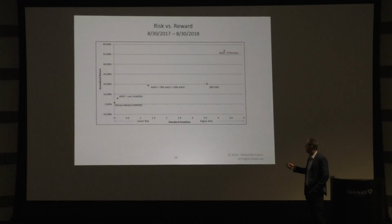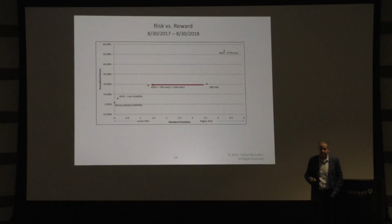And then lastly, I thought I'd end with this risk-reward chart. Again, this has our money market and the S&P 500, and then I've plotted our low volatility portfolio and our ETF screen portfolio along with our 70-30 portfolio. And you can see, going back to the concept of better risk-adjusted returns, this is a better risk-adjusted return. We got about the same return for about a third of the overall volatility.